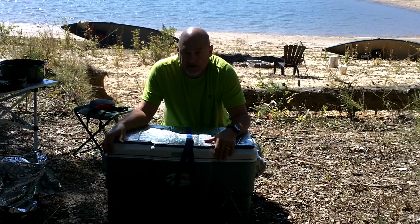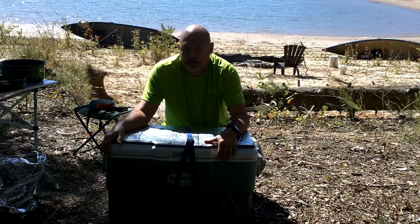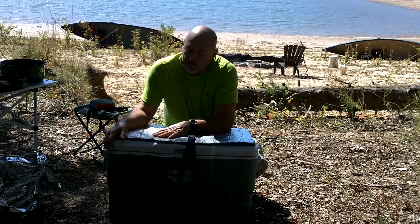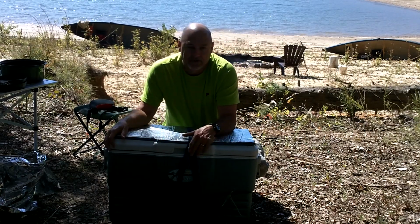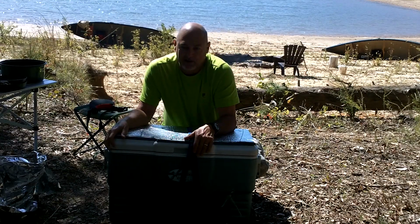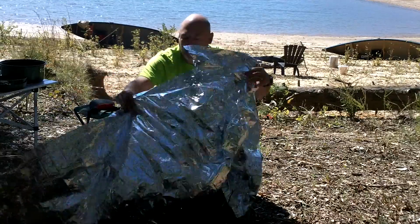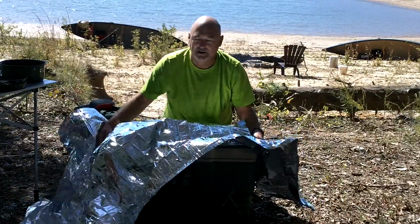And also, at night, in the middle of the night, if you have a raccoon or something come into camp and decide he wants something out of your cooler, he's not going to be able to defeat this. He will not get through it and will not get into your cooler. Now, if a bear comes in, that's a whole different story. But so far in my 30 some odd years of backcountry, I've never had that problem. But we have had lots of problems with raccoons and squirrels. So anyway, that'll take care of that. And then I like to put my Mylar over it just for extra protection.